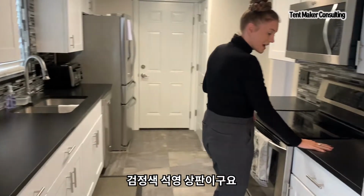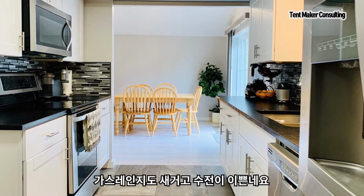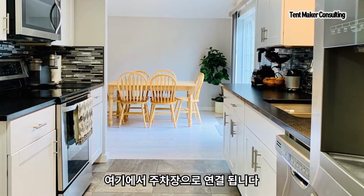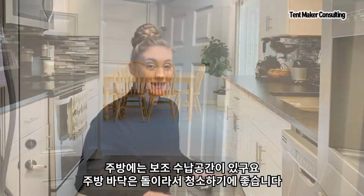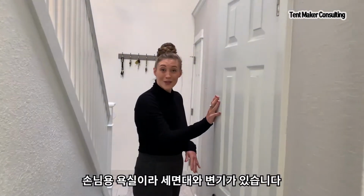You have a black countertop, these beautiful white cabinets, those are new as well. It has a new stove. This faucet is just one of the best. And then it leads into the garage. So you have an ample amount of storage space in the kitchen, and it has this stone tile, so it's easy to clean. You have a bathroom downstairs.